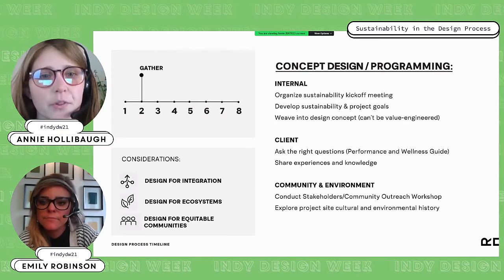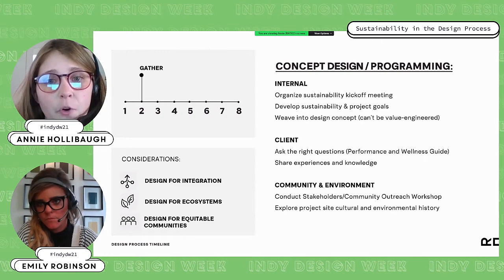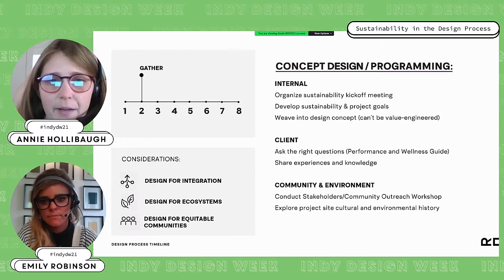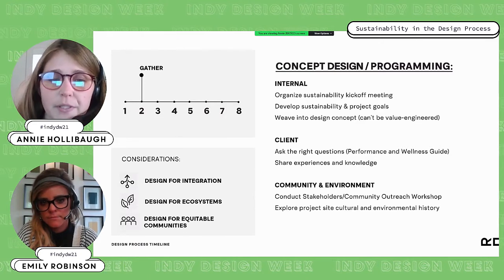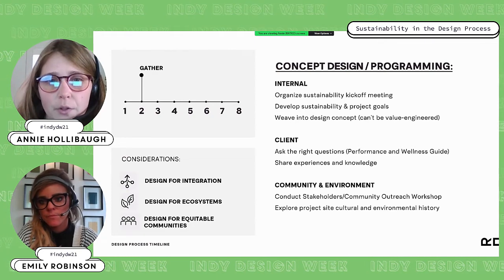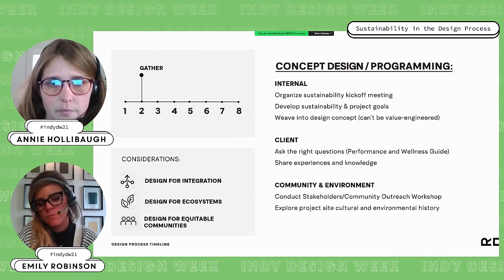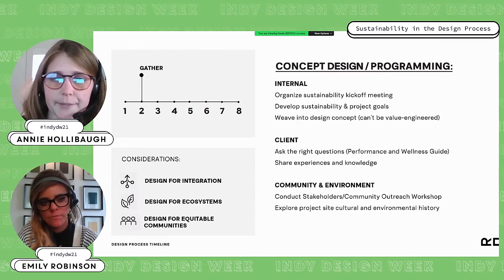In terms of meeting with the client, it's important to ask the right questions early on. At Ratio, we've developed a performance and wellness guide that has all of the different components of sustainability for your project. This has helped us to have these questions and to pinpoint specific items and goals that the client wants to take on from an operational standpoint. The project team can also then go back and utilize this guide throughout the project to ensure that they are meeting the sustainability goals, and also share your experiences and knowledge with the client.